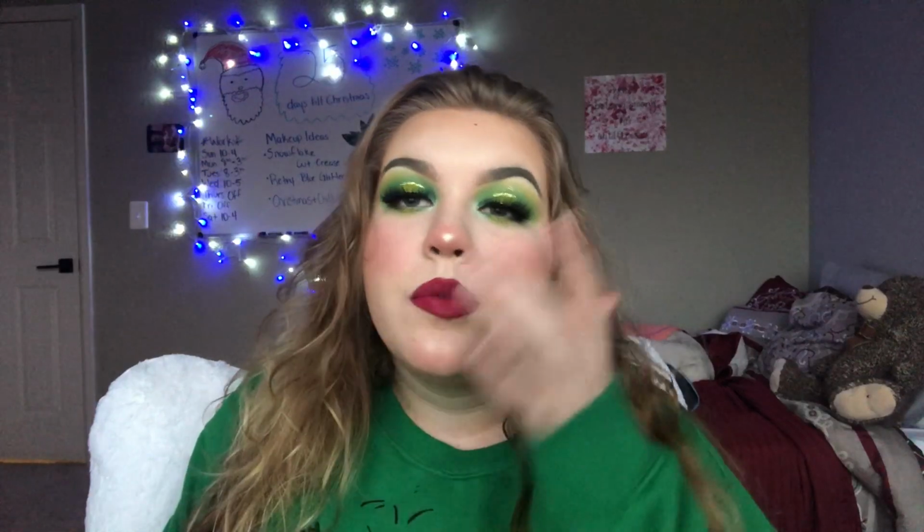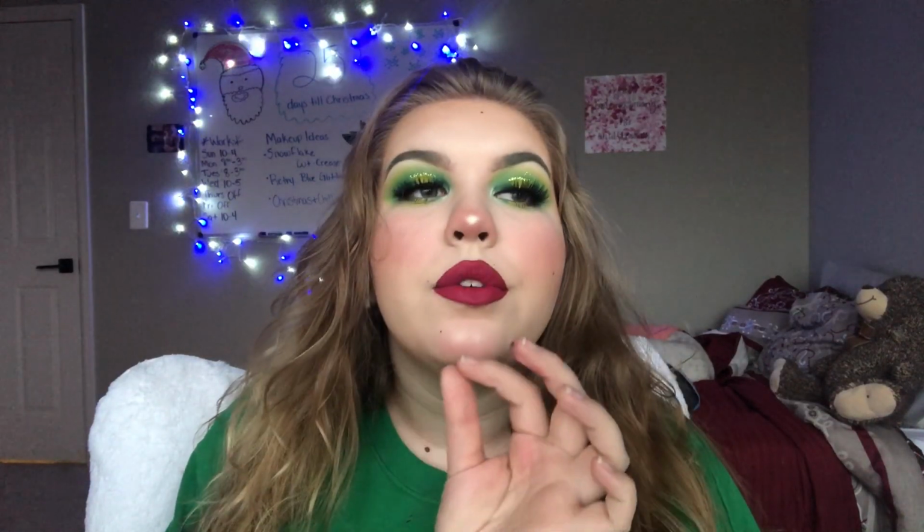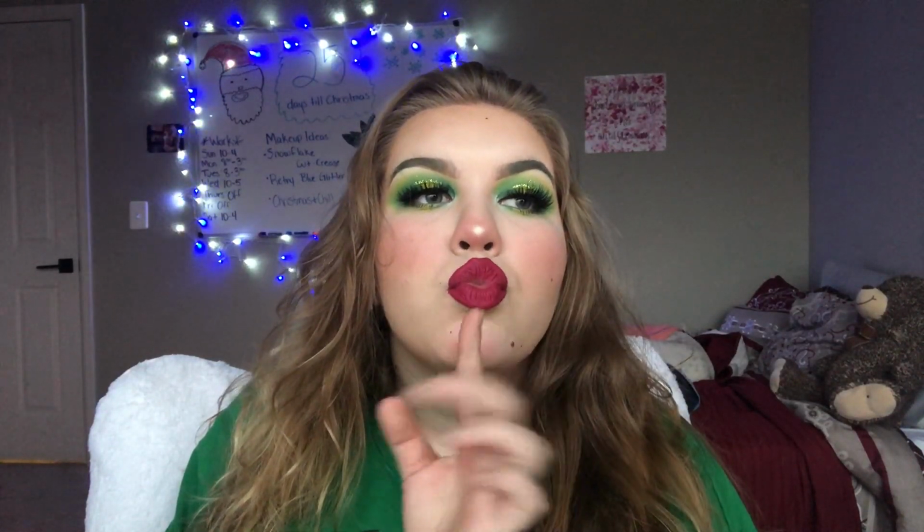I did the green and yellow on the eyes, and then I did a lot of blush because technically the Grinch is a Who, and Whos seem to have a lot of blush on the tip of their nose, and the pink lip because his lips are kind of pinkish.